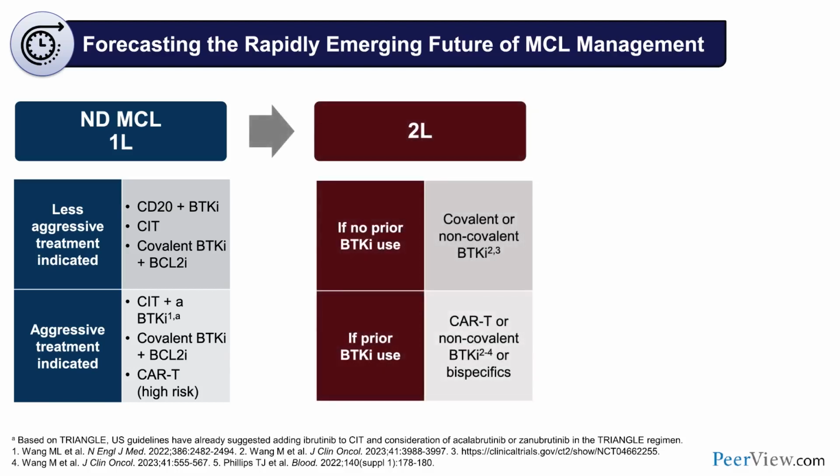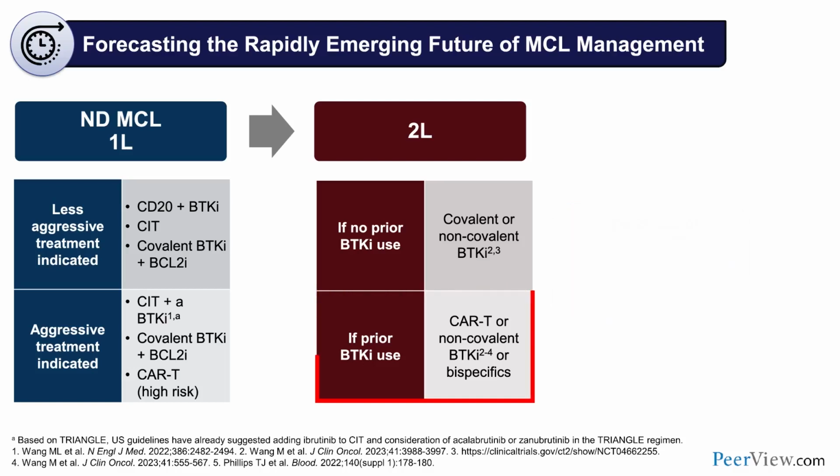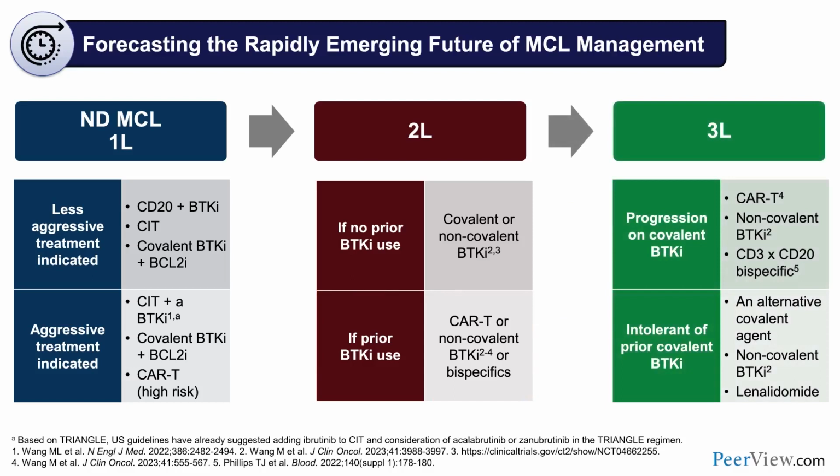What about second line? Second line therapy is dependent on what was given frontline. If a frontline covalent BTK inhibitor was not utilized, either a covalent or non-covalent BTK inhibitor, depending on the results of ongoing trials, may be useful. If a prior covalent BTK inhibitor was utilized, CAR T-cell therapy, a non-covalent BTK inhibitor, or the emerging class of bispecific T-cell engagers may be therapeutic options. In the third line or later setting, multiple tools will be available. This may be CAR T therapy if the patient hasn't been exposed to this modality before, or a non-covalent BTK inhibitor. Other options will include CD3 by CD20 bispecific antibodies, which are currently under development.